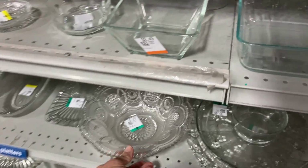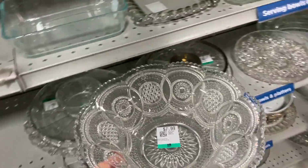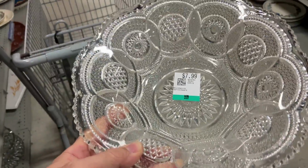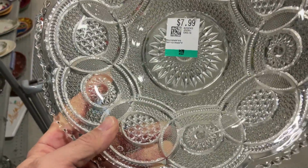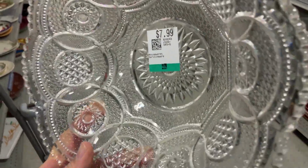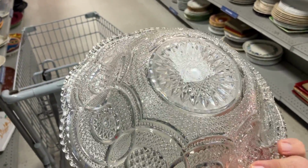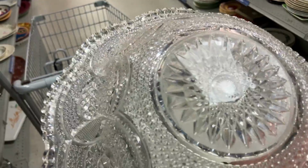Gee whiz, look at this. Isn't that a pretty EAPG bowl? My goodness, $8. I'm telling you what, EAPG is so ignored around here. I know this will be here tomorrow. Watch me.